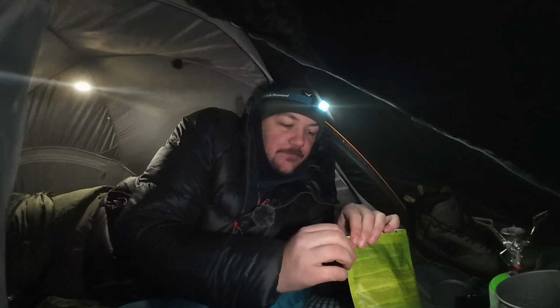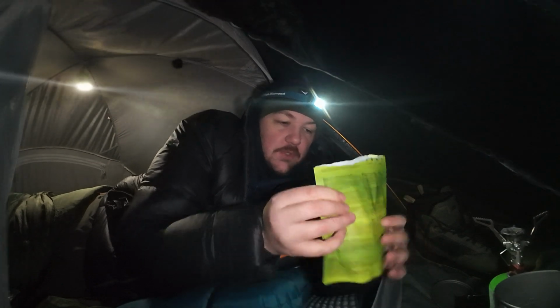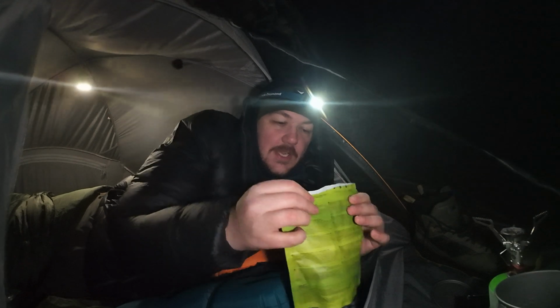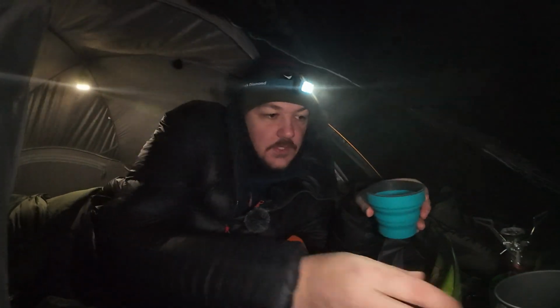Now, I've seen people say when you're doing these dehydrated meals to put them down your jumper while they warm up, while they rehydrate for 10 minutes, because that now is roasting hot. I'm not going to do that because I'm terrified of spilling it and having a load of minced beef hot pot down my top. However, we have got a coffee to do as well.